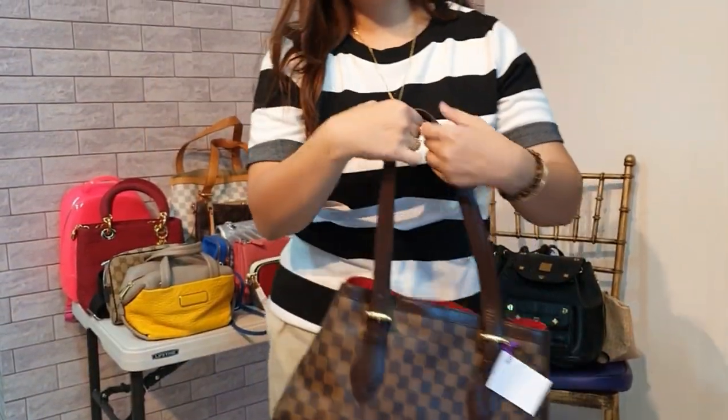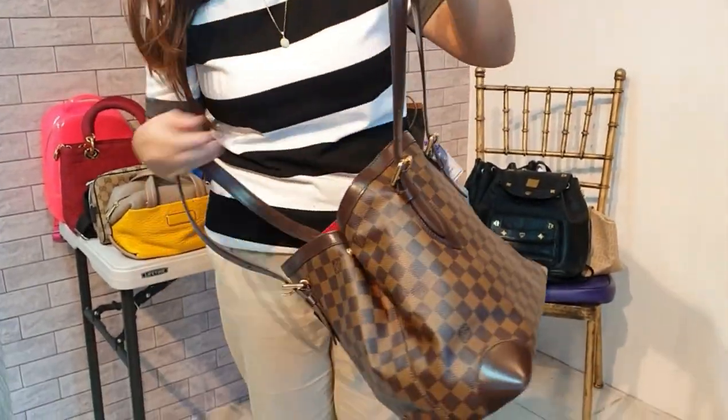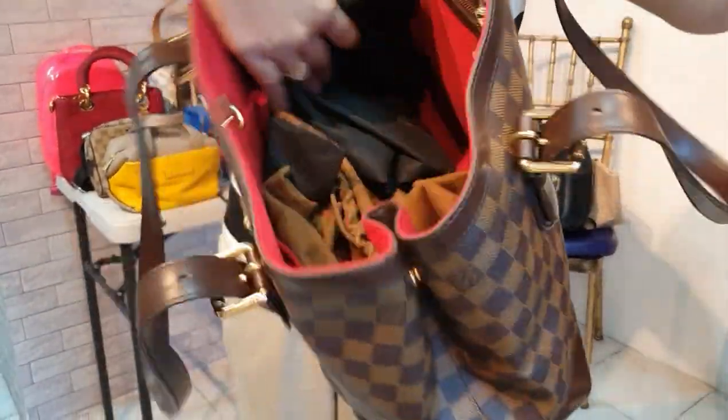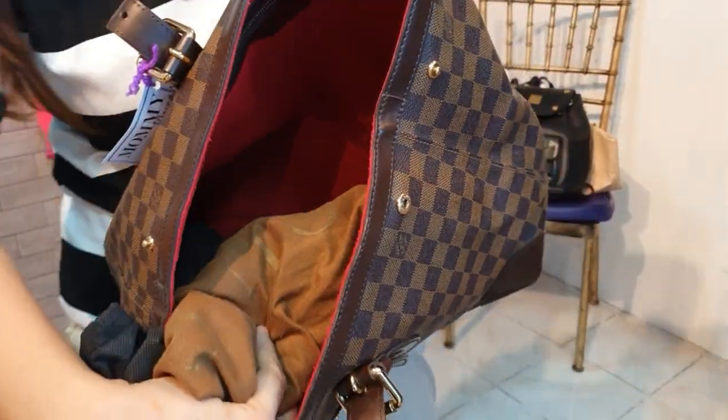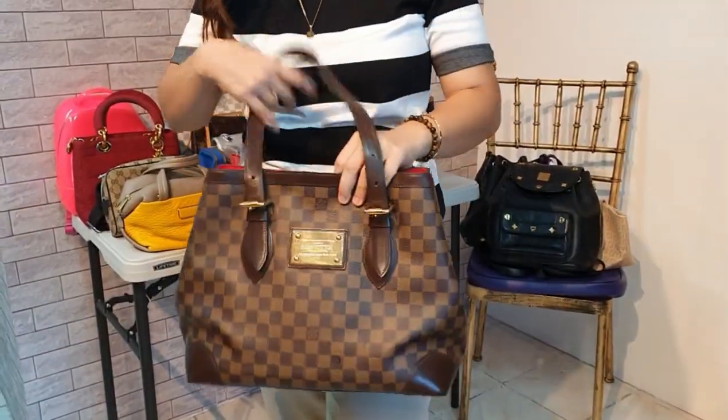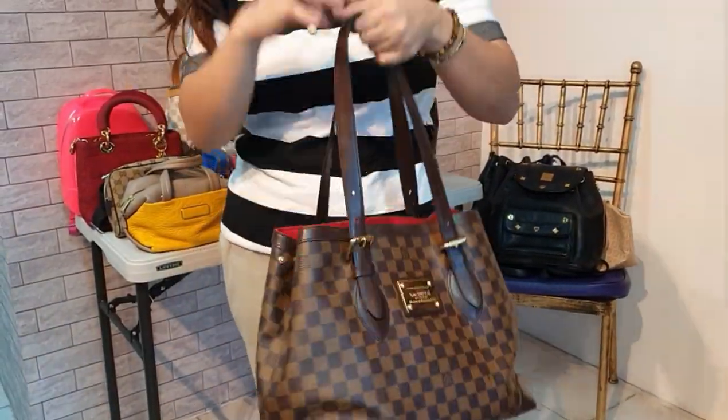Okay, pag used na ang bag, medyo expect natin yung mga signs of usage sa ilalim. Loob niya malinis din. Wala siyang pen marks or anything or stains at all. Okay? So, yun lang. Yung harap lang talaga yung may problem. Okay, dalhin nyo na lang sa bag spa, ha?